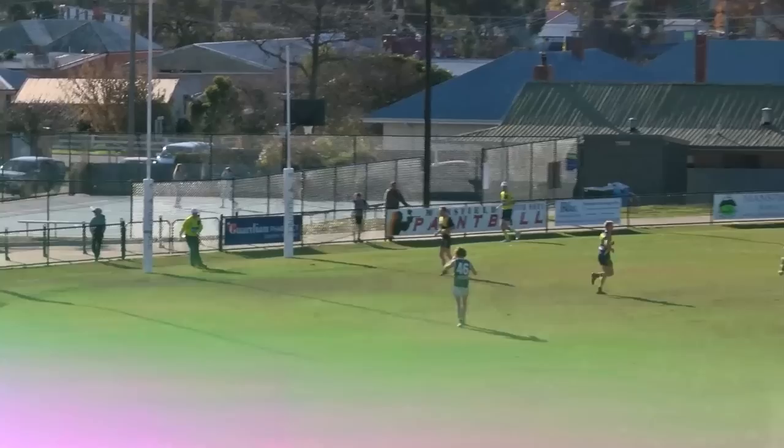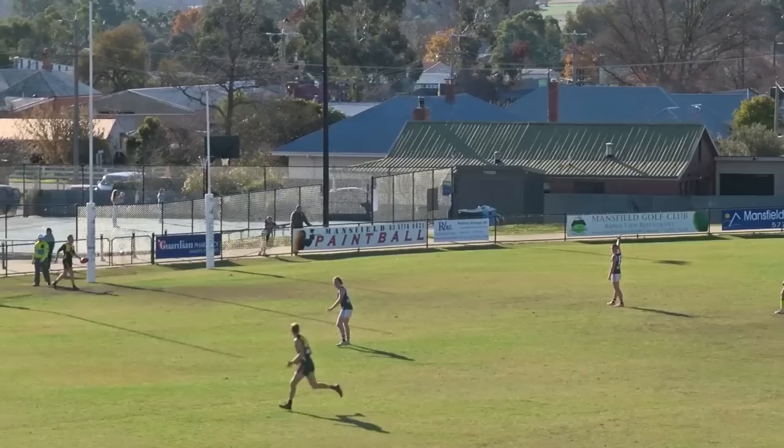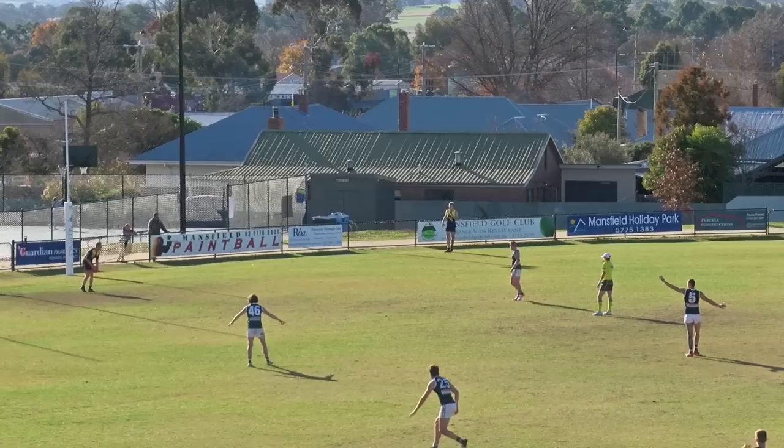2-9 is the score at the moment, Echuca, and Mansfield 4 behinds. 17 points, the difference there. Interesting last week too, I think they kicked very inaccurately. I think that was about 5 goals, 16 or something, and a bit of a slog. So could be a bit of an Achilles heel for the Echuca side.